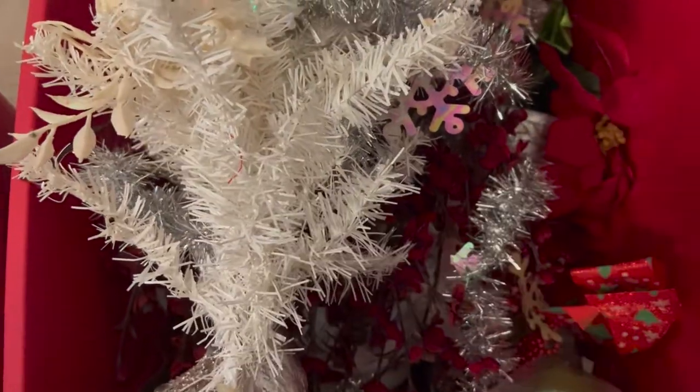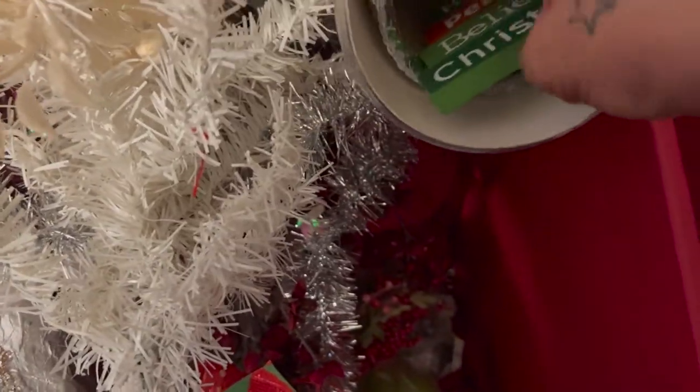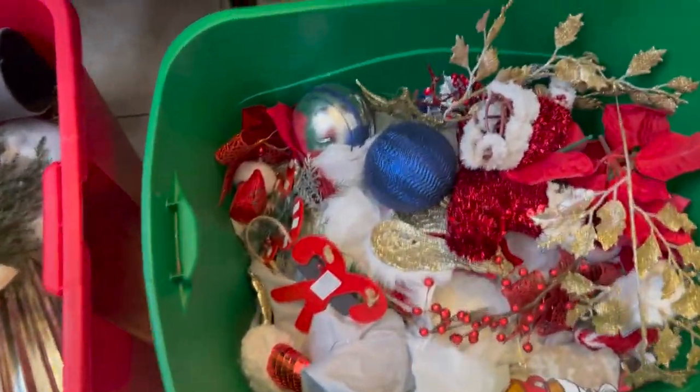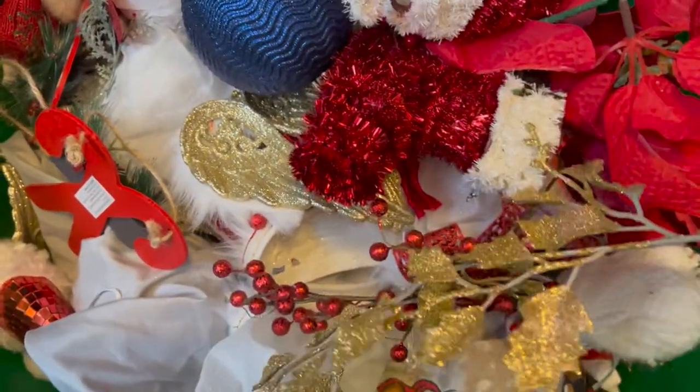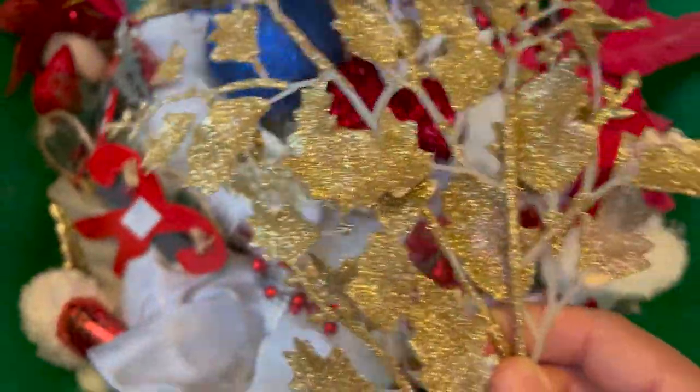Oh, here's a tree stand that goes to this white one here. Bows, whatnot, and what is this? Snow cones or pine cones, whatever you call these things. And another one in there, just some little decorative things to put on the table. And then this red one and green one right here, we're going to start off with the green. I've got these gold pretty picks, and I'm so excited. I don't know what I'm going to do with those, but we're going to see. I guess I can put it out on the floor. I really didn't want to do that, but we'll see.